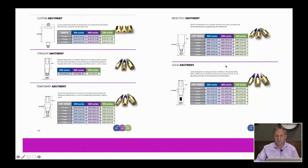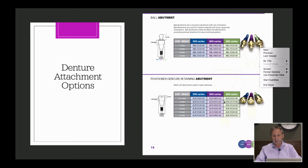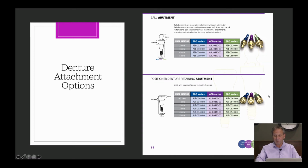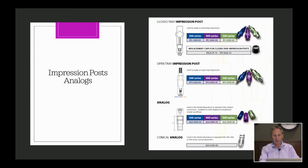Temporary abutments that you can remove easily are out there. So the wide post abutments and the solid abutments. So again, lots of opportunity to get what you need. For the denture attachment, there's a ball attachment similar to what we had in Series 1 and 2. And there's their denture retaining abutments, which are basically locator abutments, are also available in this system. Healing caps come in a variety of tissue heights, widths, and whatnot. So again, all in the catalog. I won't waste time with it.